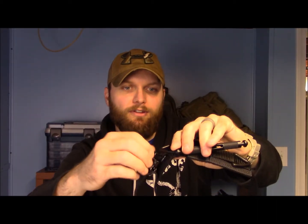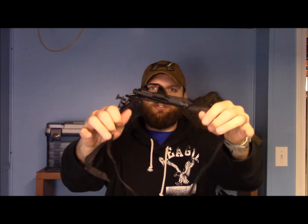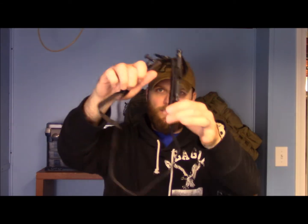So you want to make sure that that screw is not all the way down before you apply the tourniquet. With these, I recommend carrying them staged to be able to go on a leg one-handed, to be able to get all the way up around your thigh one-handed. So you can carry it like that and then fold it up, and it fits in the same nice neat little package that it did when you had it pulled all the way through.